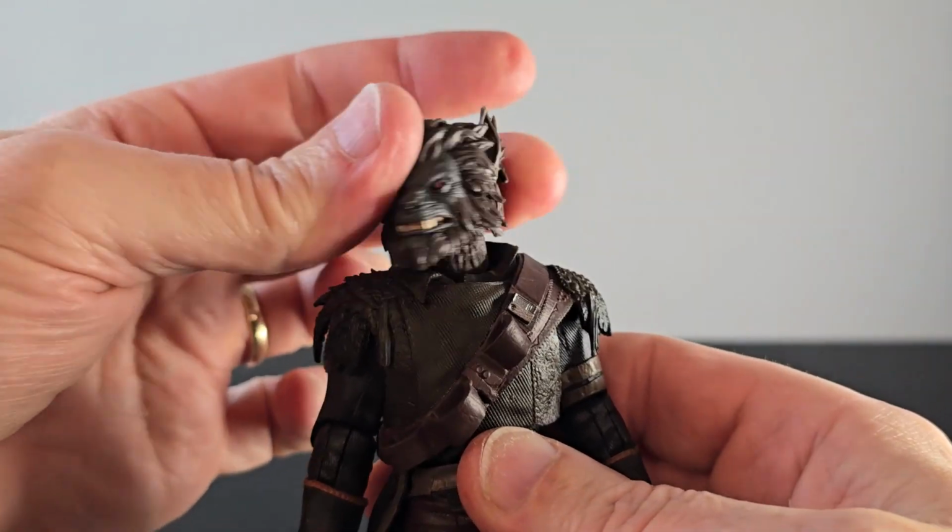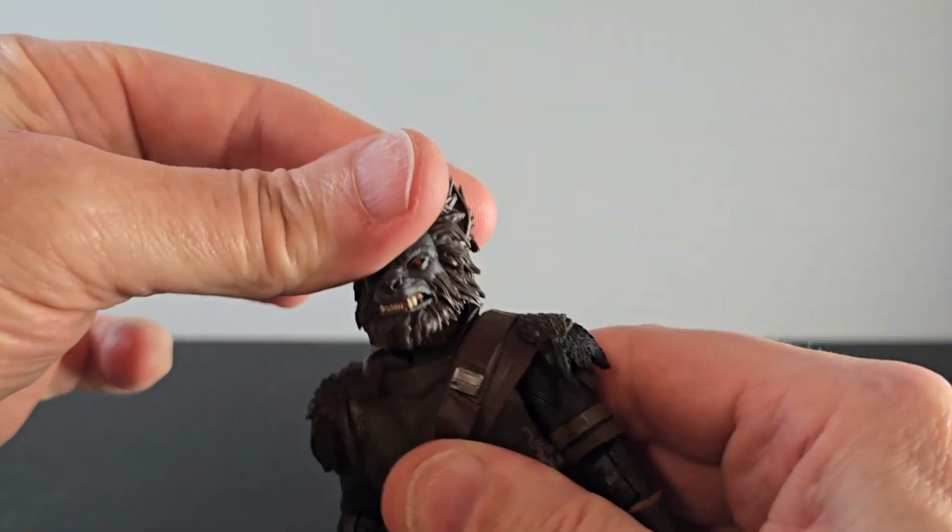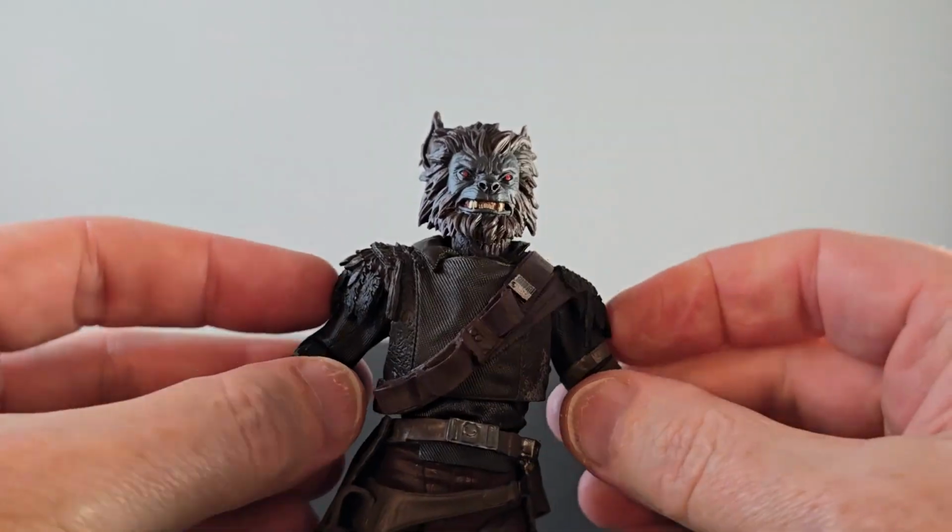And as far as articulation on Brutus, you've got some side to side of the head, some very good up and down, and some very, very good tilt for arms up.